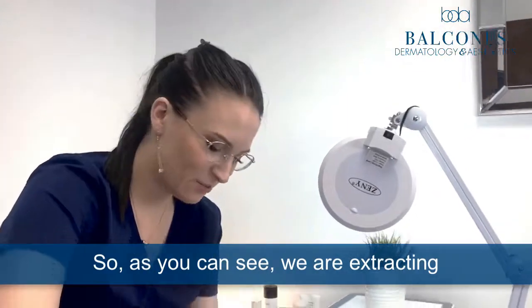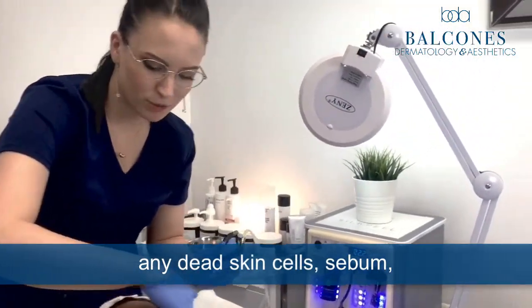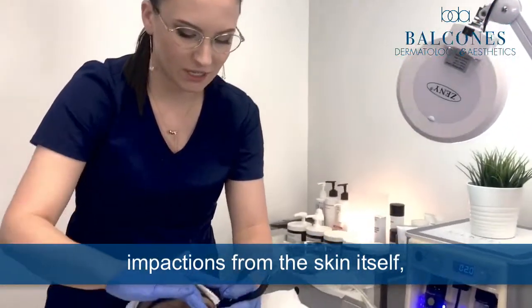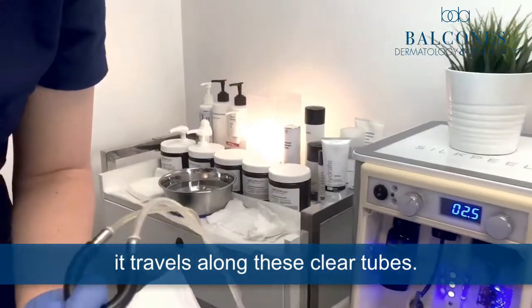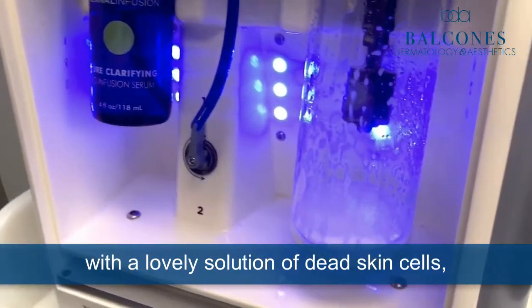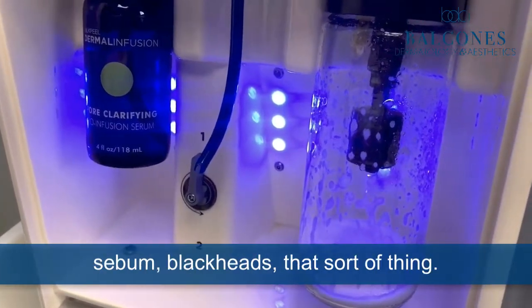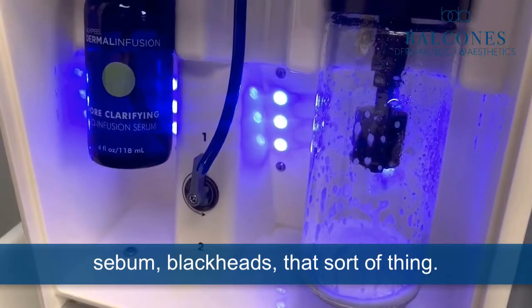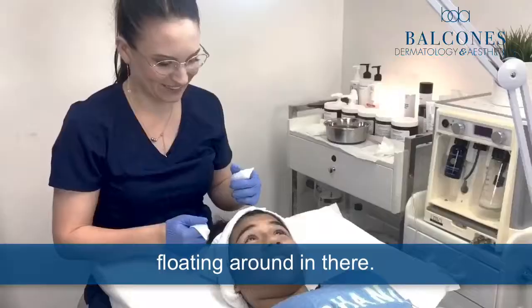So as you can see, we are extracting any dead skin cells, sebum, impactions from the skin itself. It travels along these clear tubes. And you can see it is filling up our reservoir right here with a lovely solution of dead skin cells, sebum, blackheads, that sort of thing. So you can actually take it off at the end and see them all floating around in there.